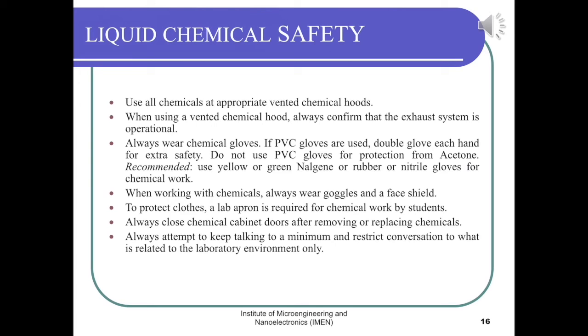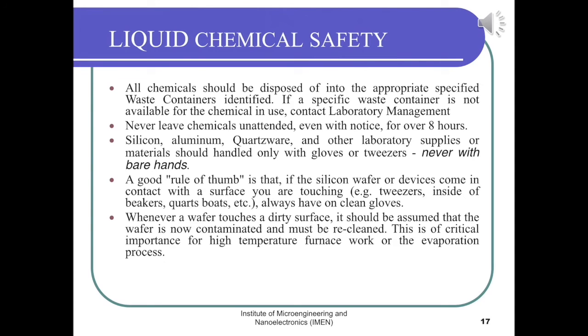When working with chemicals, always wear goggles and a face shield to protect your eyes. To protect clothes, a lab apron is required for chemical work by students. Always close the chemical cabinet door after removing or replacing chemicals. Always attempt to keep talking to a minimum and restrict conversation to what is related to the laboratory environment only. All chemicals should be disposed of into the appropriate specified waste container. If a specific waste container is not available for the chemical in use, contact lab management.